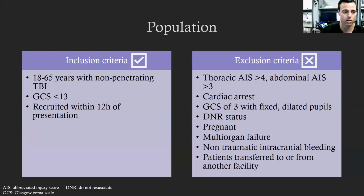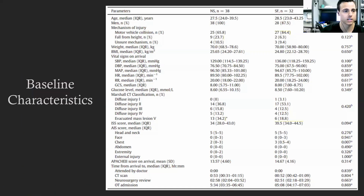Exclusion criteria were mostly things that would cause an injury to be considered as non-survivable. Also, if patients were pregnant or if they had any sort of intracranial bleeding that was non-traumatic. And then looking at our baseline characteristics, you can see that overall there were 70 patients included in this final analysis, which just fell short of the number required to meet power, which was 74. But overall, patients in the study were young. They were about 27 years old. They were predominantly male, suffering from a motor vehicle collision, and they had about a GCS of 8 on presentation.